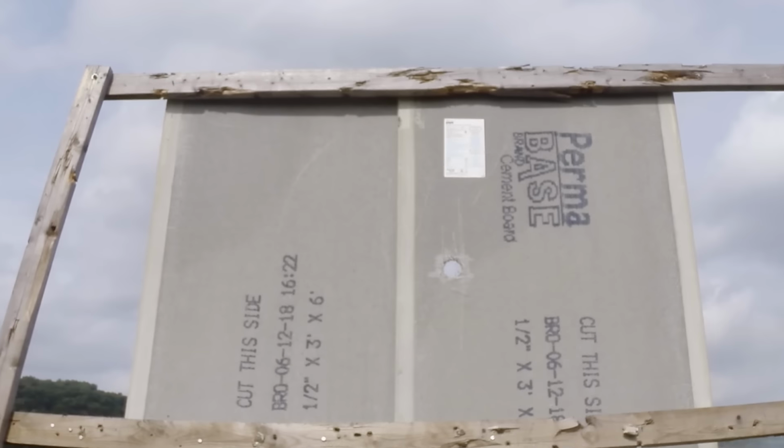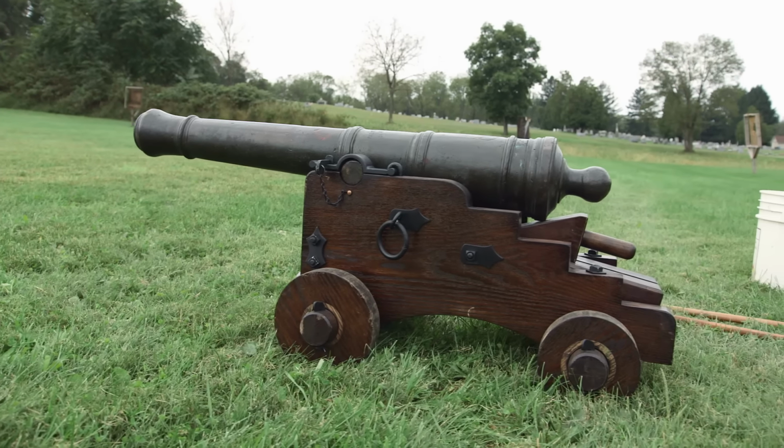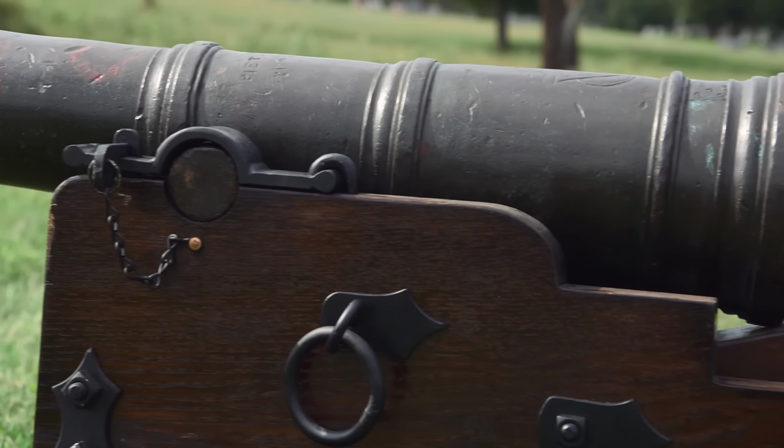That was great. That's like a lot better than a .44 mag. Yeah. So I think based on what we just saw and how well it performed, I would give a value on it at about 30,000.